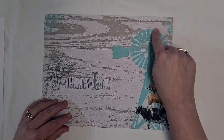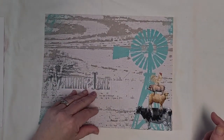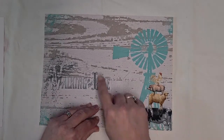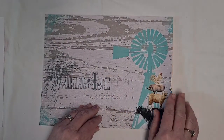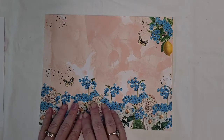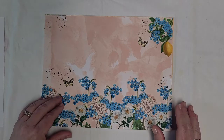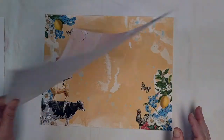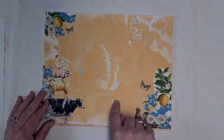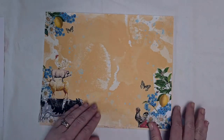Here we've got a teal windmill with the stacked farm animals. And more of the weathered wood, some chicken wire. And then we've got this beautiful floral with the sort of peachy background. Here we've got this yellow background with some sort of teal splatter, again with some florals and farm animals.